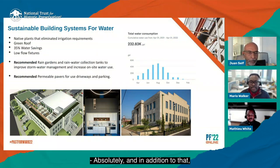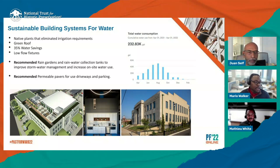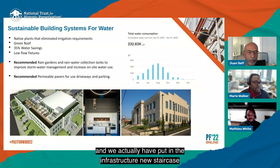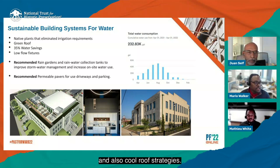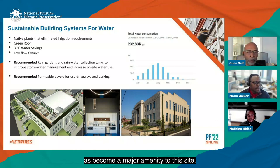Absolutely. And in addition to that, there are plans for a roof garden, or a rooftop terrace, and a vegetated roof. We actually have put in the infrastructure, new staircase and elevator access to this level of the building to really capitalize on rainwater collection and also a cool roof strategy. So we're hopeful that this would be something that could be started in the near future, as well as become a major amenity to this site.